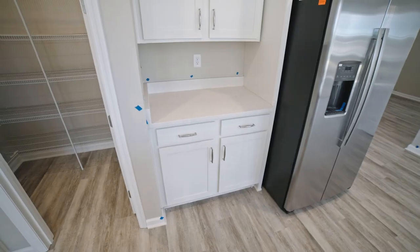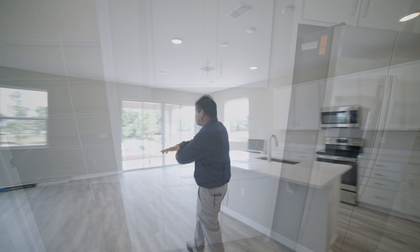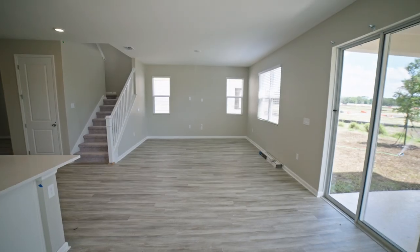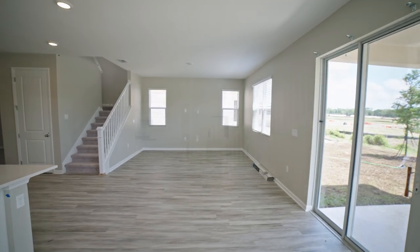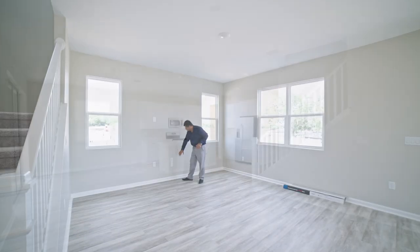But I like that you have this coffee station or bread station right over here. And then I just love the whole open floor plan. Look at this. You have all this space. And this is a standard feature with the builder where you can put your cables right there. You have the cable right there.